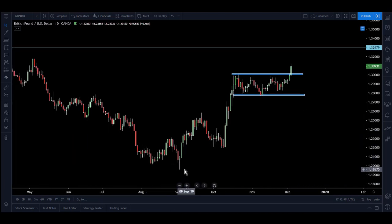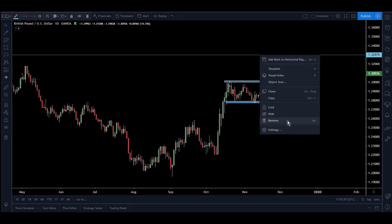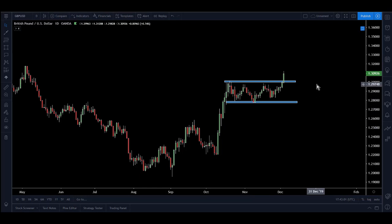We came to the bottom of the move here, then we had an impulse, correction, bigger impulse, consolidation, and now we've broken out again. So you would expect this move to carry on. Whether we do get strength in the dollar as well, this looks like Pound is going to be even stronger than the dollar.